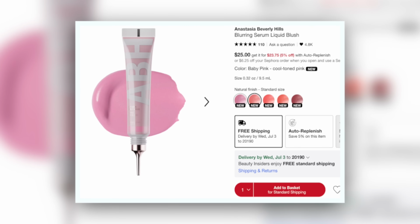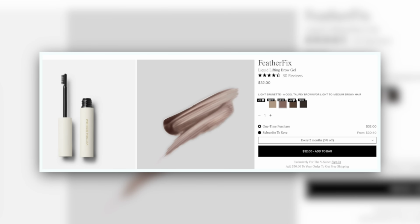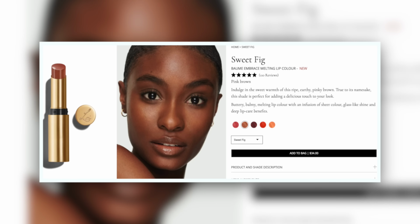These are the new Anastasia Blurring Serum Blushes. I got 3 shades in this. I bought these. Victoria Beckham Beauty was kind enough to send over a bunch of stuff. So it is 2 of the new eyebrow gels and a new eyebrow pencil. I have all the new lippies from Lisa Eldridge. She was kind enough to send these over.